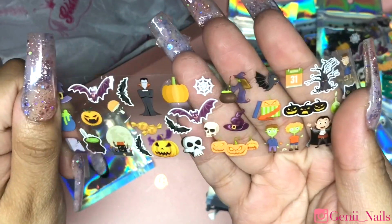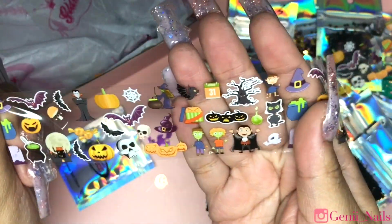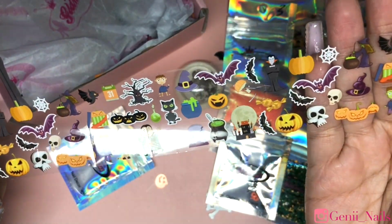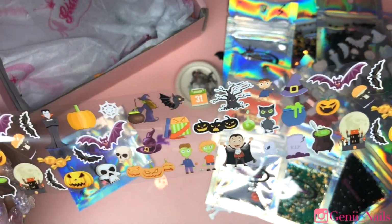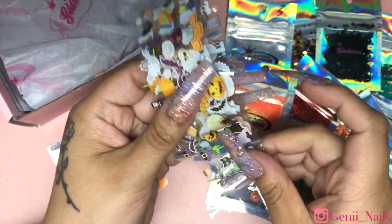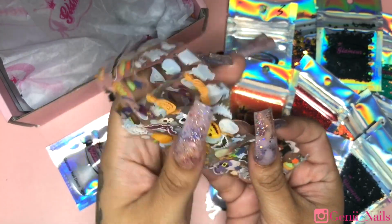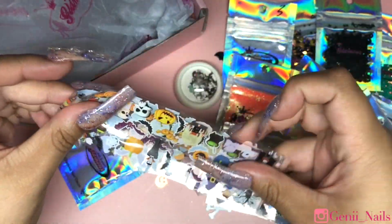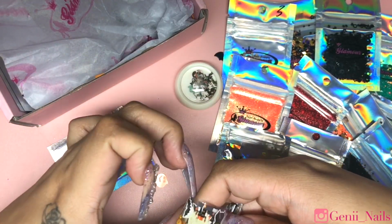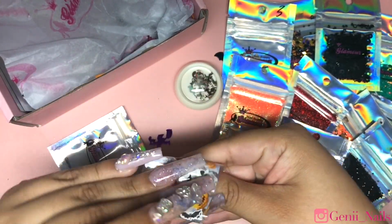So here next we have another foil, and these foils are really pretty. I was really happy to receive these. I didn't have these. I'm glad that I got things that I don't have in my collection. Literally I didn't have any of this stuff, so I was super happy to incorporate it into my collection. And hopefully soon I will have an organizational video up, or a desk tour. I am trying my best to organize everything and make it look presentable, because there's a lot to do and I'm just trying my best to catch up with everything.